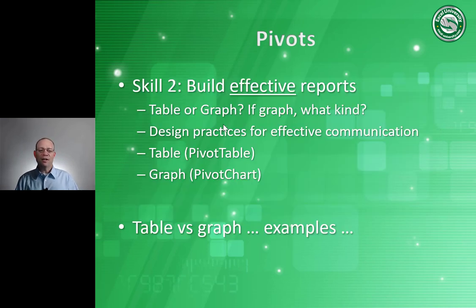Now let's talk about effective reports. We want to build effective reports. So the first question we have to ask ourselves is, well, what type of report? Well, what do you mean, what type of report? Well, we could display a report, a summary with a table format. That's where we have row labels, numbers in columns, and that's a table.